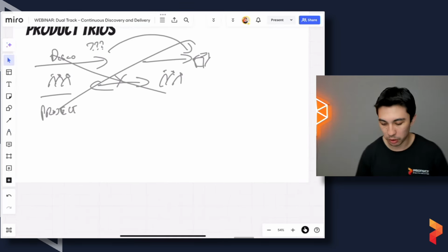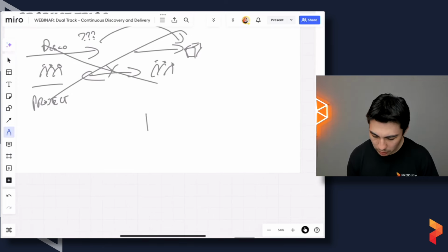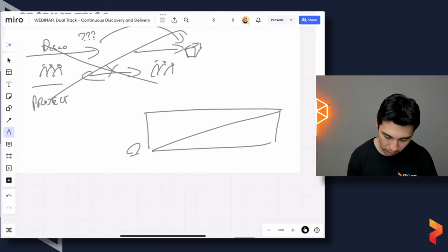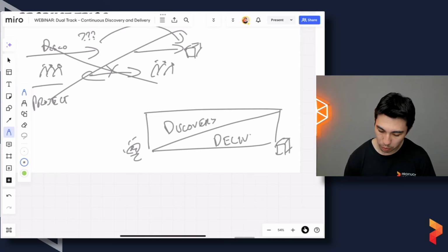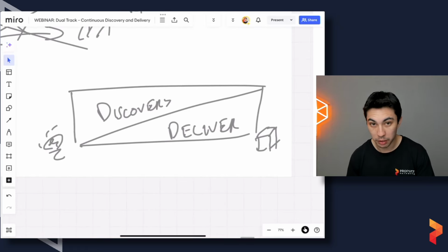So how does this look? Because it's like, well, how does 1 team do all of this? Well, if I frame the life cycle of an idea to be something like this, where we have discovery, and I'm visualizing it this way because it's more of a continuous point of view, which means that we are continuously doing discovery and then we're also doing delivery. So that's why it's 2 wedges.